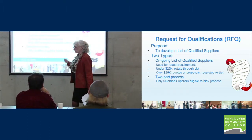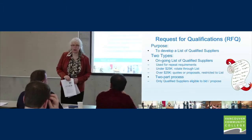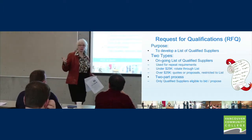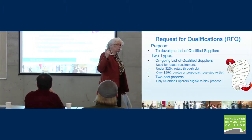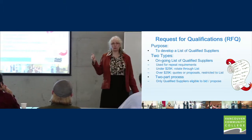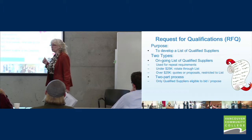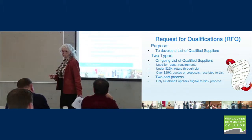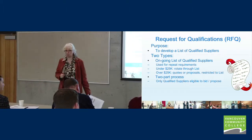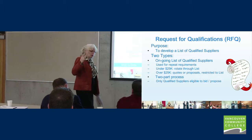Any RFQ that you see that interests you, you want to become a qualified supplier, you've got to know, how do I get on the list? There are a number of options for it. Here at the college, when it's an ongoing list, we'll typically say everybody who meets the mandatory requirements and the minimum scores is on the list. Some RFQs, though, will say we're going to take the top three or some number like that. Highest scoring, they're the only ones who are going to be on the list. So it needs to tell you how you get on the list, and then what do we do with it once you're on the list?